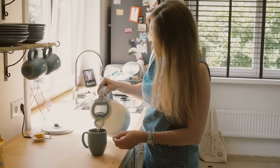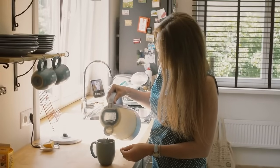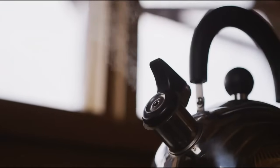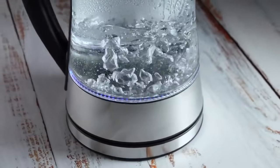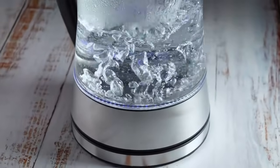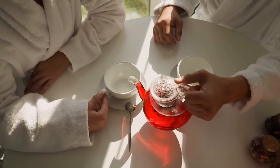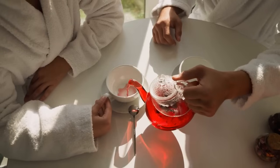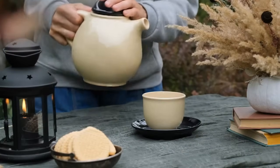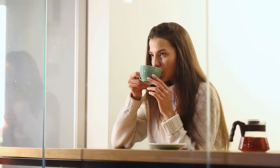So, what's next for the humble kettle? When you think about it, the kettle has been quietly shaping our hot drink habits for centuries. It has evolved from a simple pot over an open flame to a high-tech gadget that brings precision and convenience to our lives. But beyond the technology, the kettle is about moments of connection, relaxation, and indulgence. It's there when we need comfort on a cold day, when we share stories over a cup of tea, or when we take a moment to ourselves with a perfectly brewed coffee.